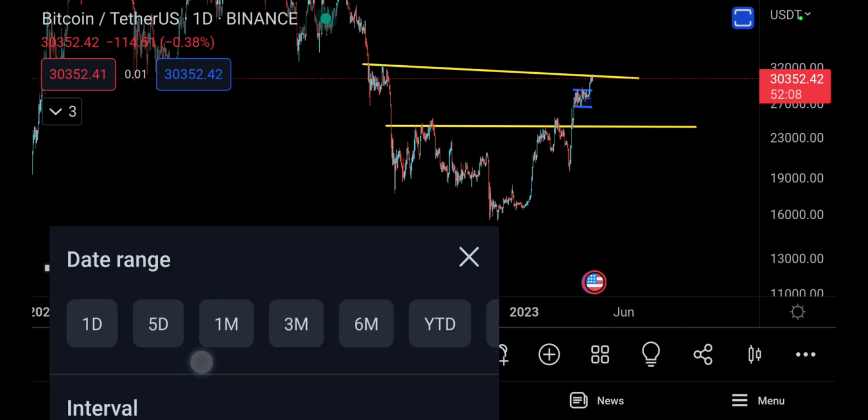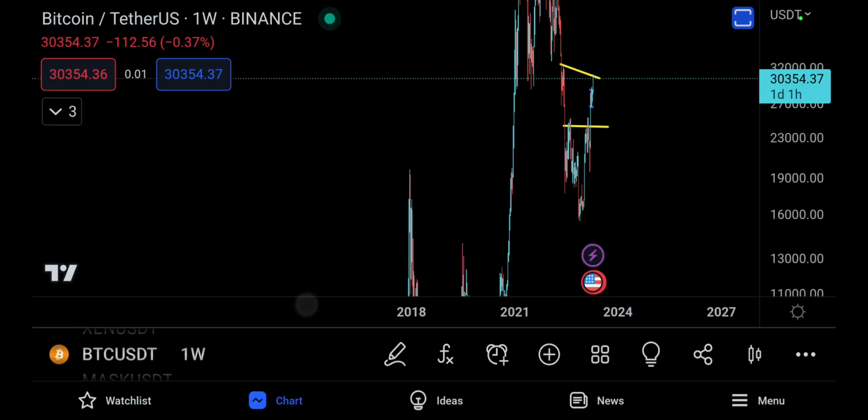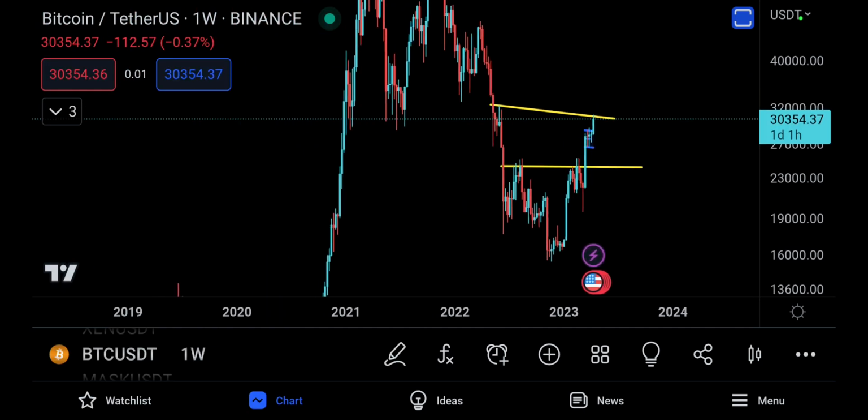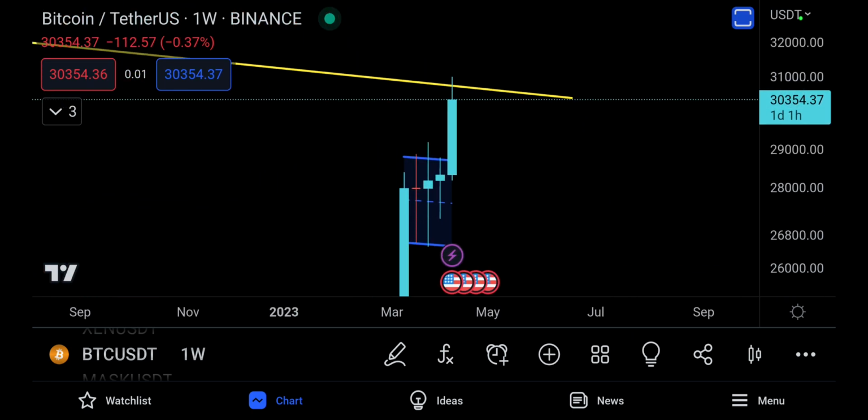Now, the weekly is about to close, and I'm going to go into the weekly time frame at the moment. If you look at the weekly, I do remember about the TriStar. So let me talk about the weekly very quickly. There's something rather important as well. If you look, you have 1 day, 1 hour to close the weekly. Now, in the next 1 day, 1 hour, how you close is going to be quite important. And it is going to be very, very important.